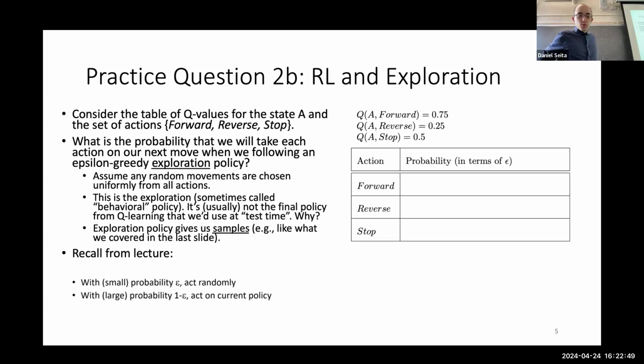So my question to you now is, these are your current Q values according to what the agent believes. What is the probability that we will take each action on the next move when following the epsilon greedy exploration policy? You have to fill in three numbers here. So what are the probabilities? I'll give you a few minutes to think about that.